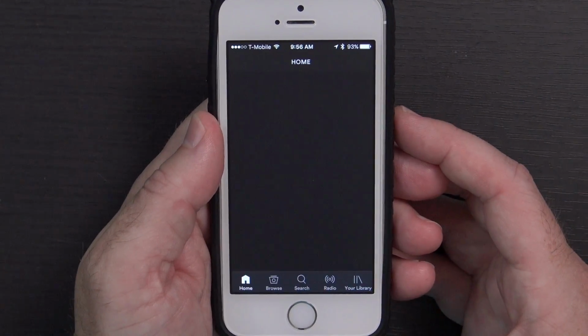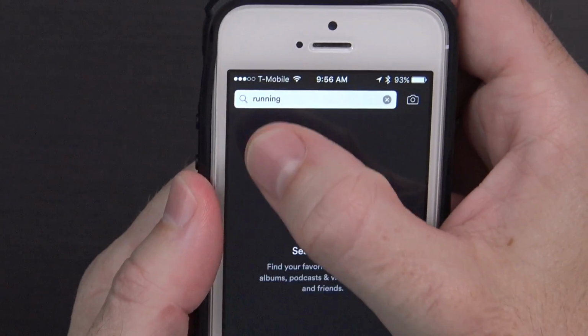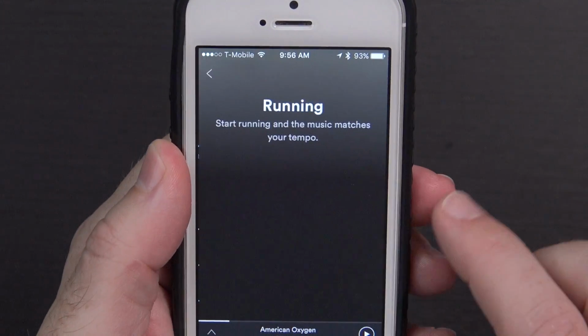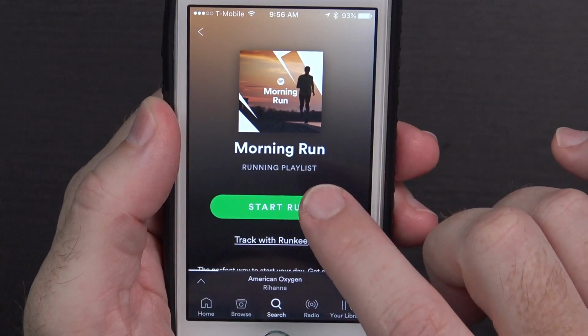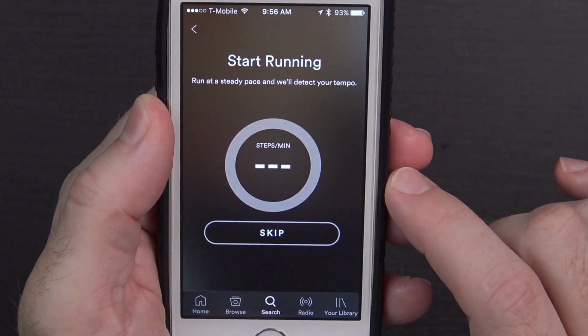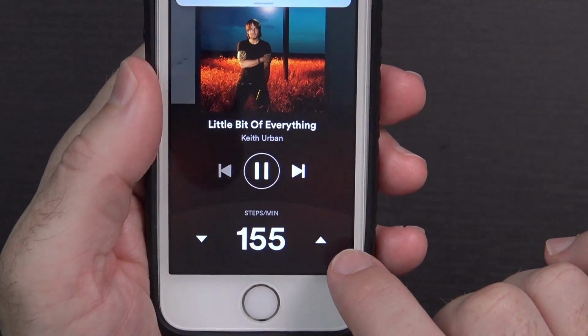It has an amazing running section. So basically what you do is you go into the search feature on Spotify, you type in running, pick the type of music you want, and it adjusts the music that you hear based upon the speed that you're running at. I've been using it like this for quite a while, basically since they first announced the feature, but I've never said anything about it here, so I thought it was the right time. I regularly run around 155 to 160 beats per minute, and I use that music to help me keep my breathing in check so that I can keep running for longer distances.